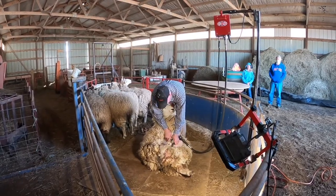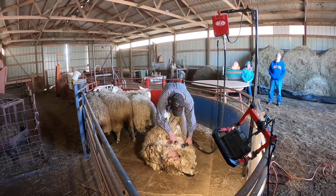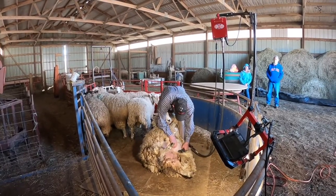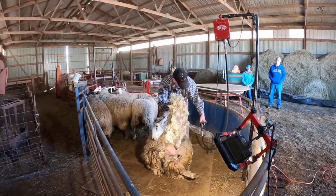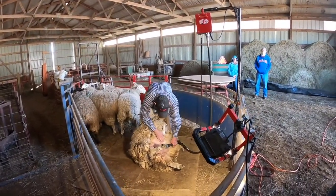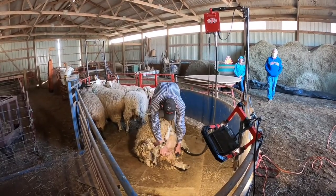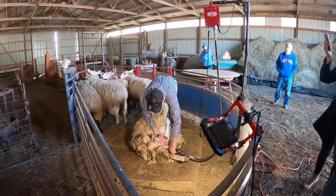Now he has to be careful in this area to not take a nipple off, because he can take a nipple right off. And that's called belly wool, and it's junk. So just throw that aside. You can throw it anywhere, Bill. I'll clean up later.